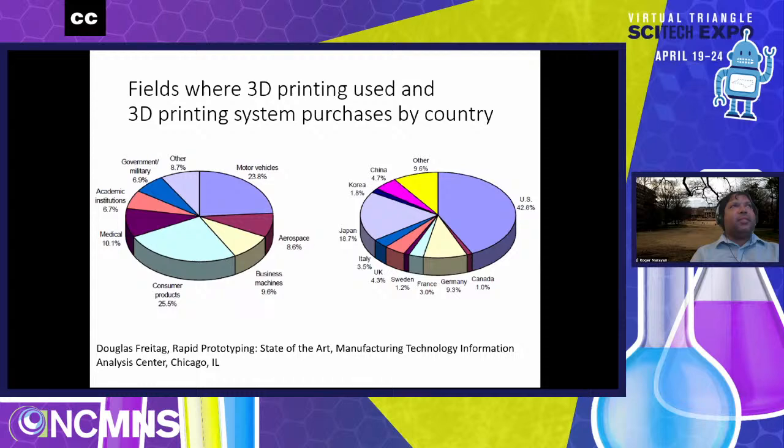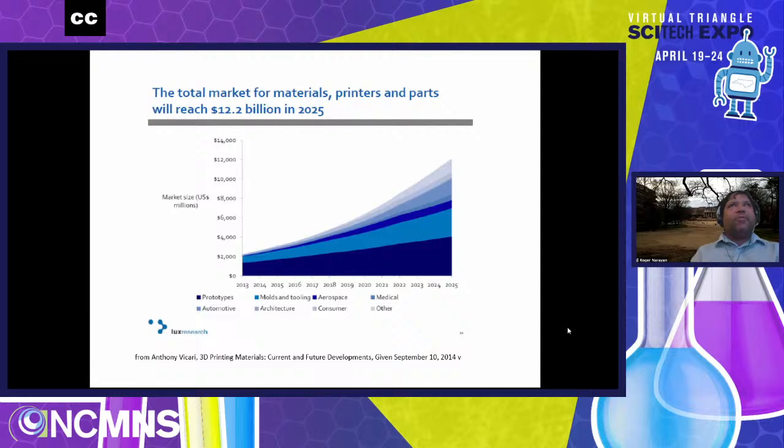In terms of the growth, they're very fast growing fields. It's a multi-billion dollar field. So there are a lot of jobs for young people who are interested in 3D printing. So it's a skill that can be both a hobby, but also a way to find a job and make a career.